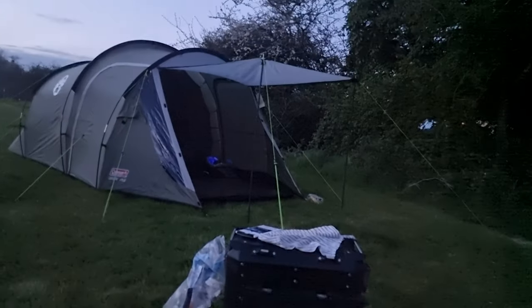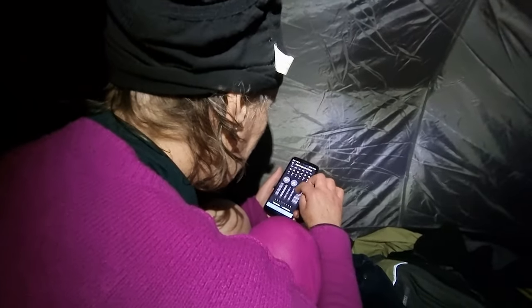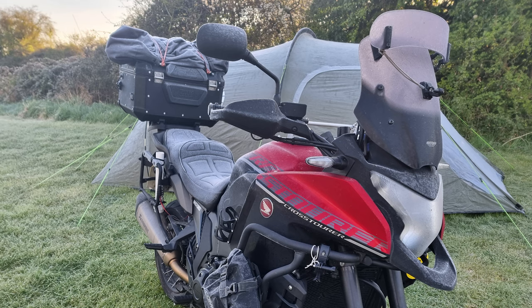And there's our transport and our bed for the night. And it feels like it's 0 degrees already. It is cold. It's very, very cold. So it's going to get a lot colder than this. Oh golly, it's going to be a cold morning. Join us next Friday to find out just how cold it got.